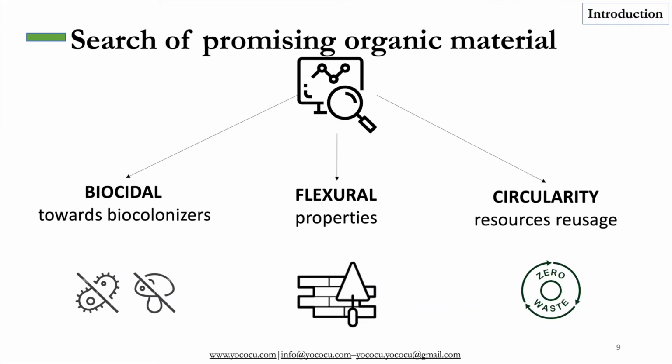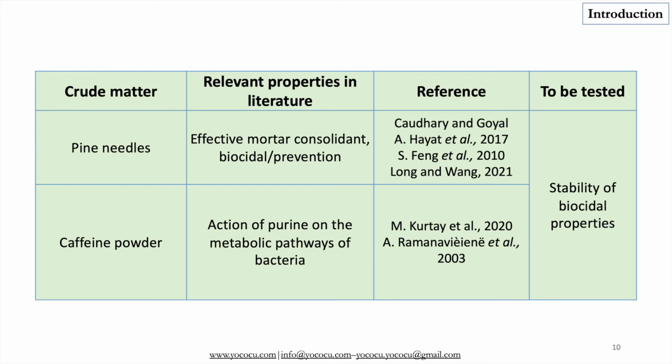For what concerns organic material, instead, we had to satisfy three characteristics, and our bibliographic research followed these parameters. They had to retain a biocidal activity, but they also had to keep the flexural properties of the mortar. In addition, we were looking for compounds that entered into the circularity model, thus resources that were considered waste but that could be reused and reallocated for another function. Thus, our bibliographic research led to the finding of pine needles and coffee powder for their reported efficacy as mortar consolidant and as biocidal compounds.